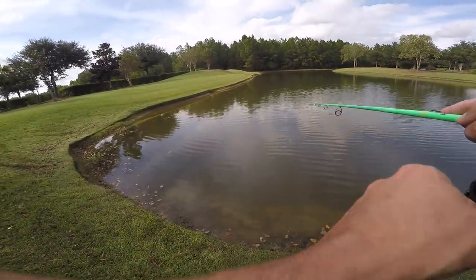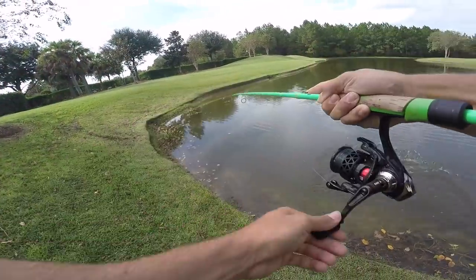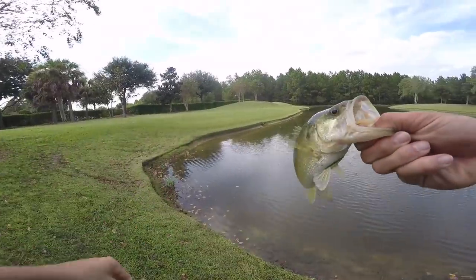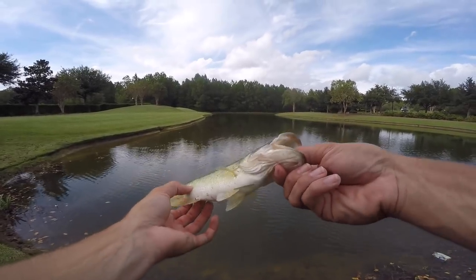It's been like 10 more. Oh my gosh, he ate it when I was reeling it. Dude, I was literally reeling it in and he ate it. That's insane. That's crazy. Little guy. I was literally reeling the drop shot in and he just started chomping on it. He's got some little bellies on him.